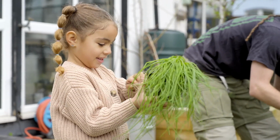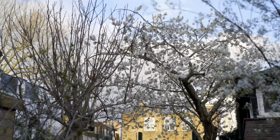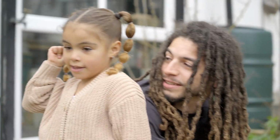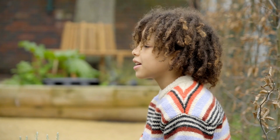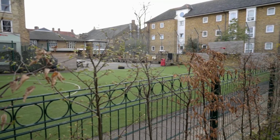So, Luca, what's your favourite part of the garden? My favourite part of the garden is at the back, the fig tree. Yeah, and guess what you get from a fig tree? Figs. Yeah, you get figs. You can always come at playtime and have some more fruit and vegetables. Yeah, like, if it drops randomly on my head, I can just try and catch it and eat it.